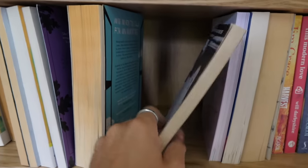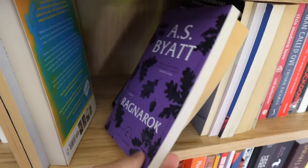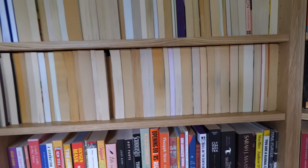The next bookshelf has some books I wish I hadn't read. For example, Diary of an Oxygen Thief. And this one too. I had really high hopes for this book and was really let down. But that shelf was actually another clean sweep. 40 out of 40 I've read.